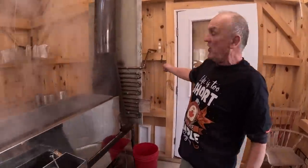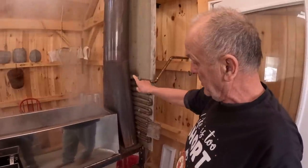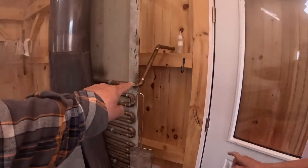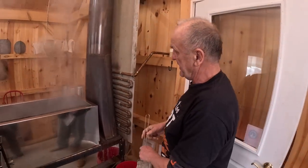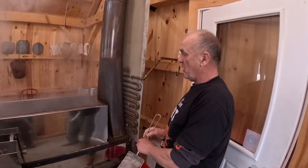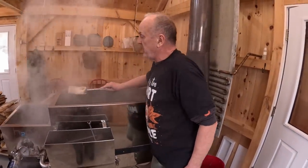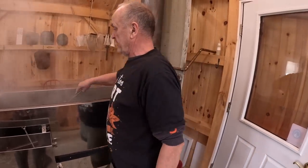Good, good. So the sap comes in here into my preheater, and this will warm up the cold sap to help on the boiling. So it preheats? Yep, preheats off the heat of the stack. That's brilliant. This is just a piece of stainless, so it's super hot. And what we do is we skim off the foam so it doesn't burn, because it will burn onto the side of the pan.